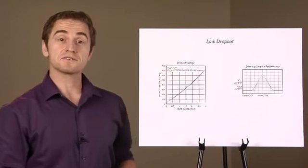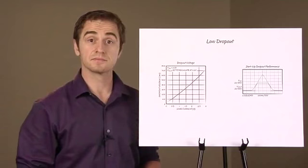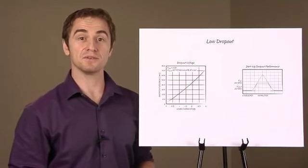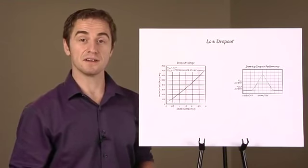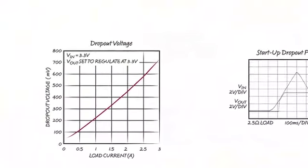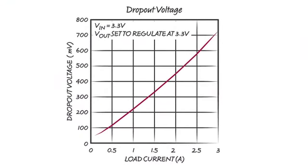The next chart shows dropout performance. In many circuits, it's important for the step-down regulator to operate with a small voltage between Vin and Vout under conditions such as depleted battery. On the left is the minimum drop between Vin and Vout versus load current. For example, if the load current is 1 amp, the input only needs to be 200 millivolts above the output.